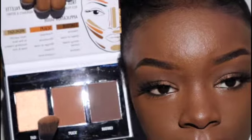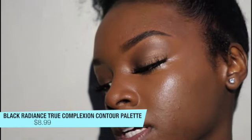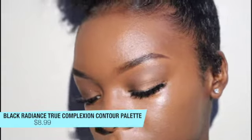Now for the scary part, contour. It's just scary because of the foundation. This was the one I was gonna use. Actually, I'm still gonna use this one because I'm too scared to use the other one. So I'm gonna use, this is by True Complex, the dark to deep palette.